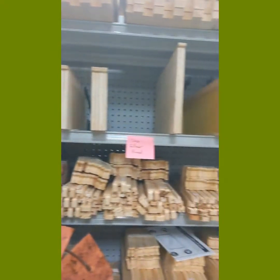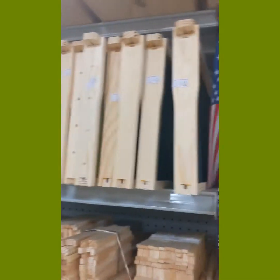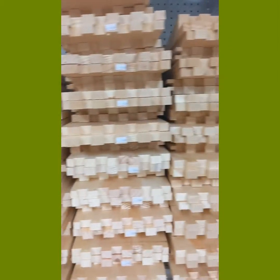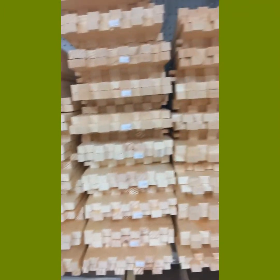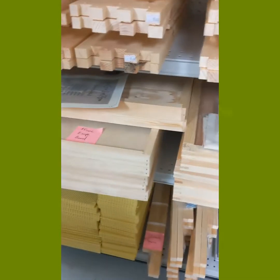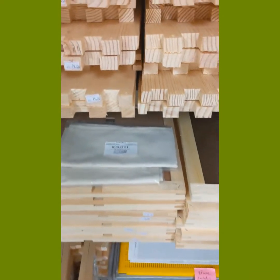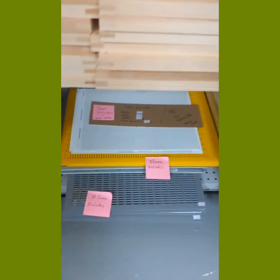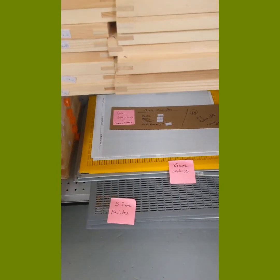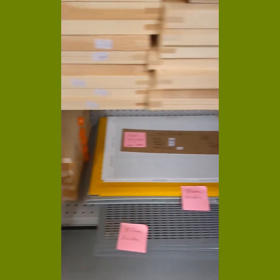On the top we have some follower boards and a couple more extra frames if you like the black frames for your deeps. Sometimes those are better for seeing your brood, eggs, larvae, stuff like that. From here we have all of our unassembled boxes: supers, deeps, mediums. I don't think I have shallows in right now, but that is going to be in the middle section here, unassembled. And then below we will have our skateboards. We have inner covers, 8 frame, 10 frame, cloth inner covers, in the middle here. On the bottom we have our queen excluders, 8 frame, 10 frame, in different materials. We have steel, metal. We are getting in the wood-bound ones again. We just sold out.